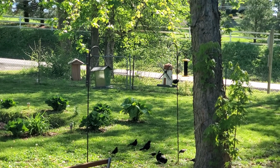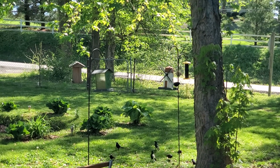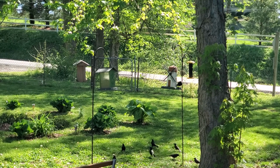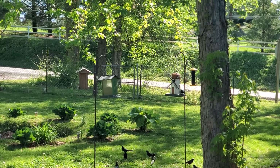Those are purple martins. They will eat a bunch of mosquitoes. If you get enough of them, you won't have any around the area they are.